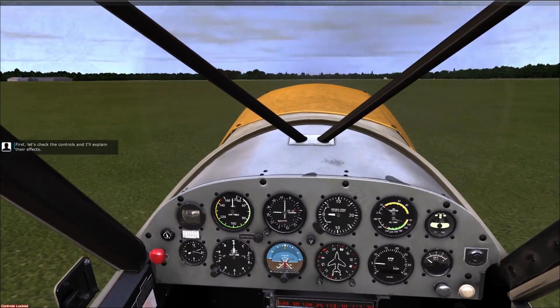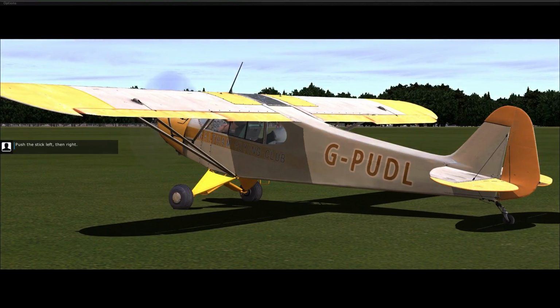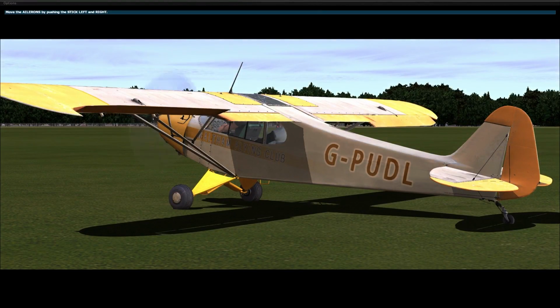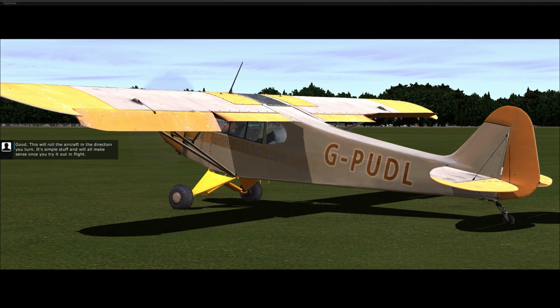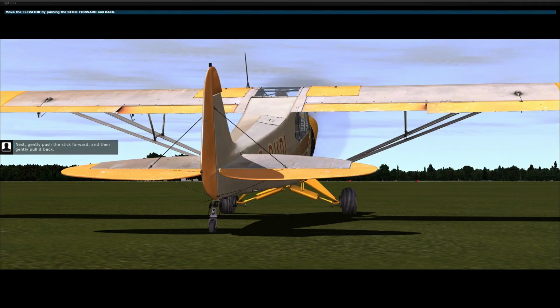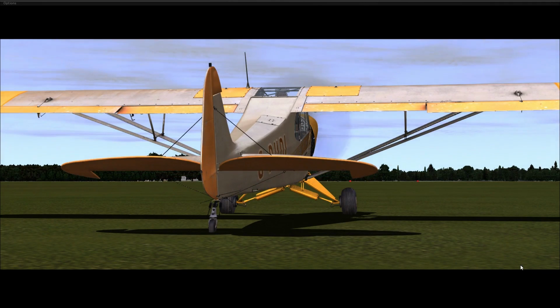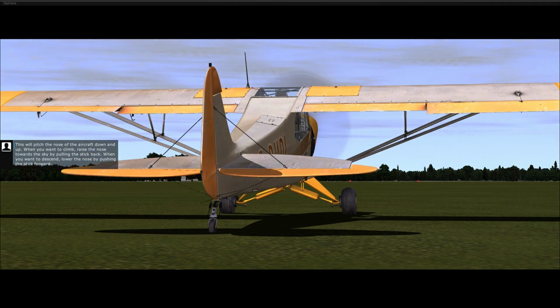First, let's check the controls and I'll explain their effects. Push the stick left, then right. This will roll the aircraft in the direction you turn. It's simple stuff and will all make sense once you try it out in flight. Next, gently push the stick forward and then gently pull it backwards. This will pitch the nose of the aircraft down and up.